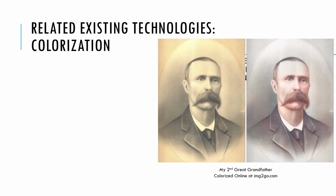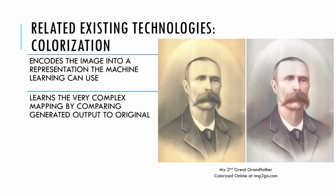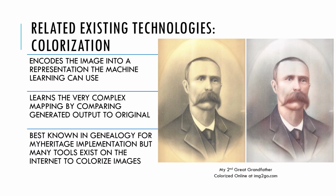The machine learning process for colorization is typical. Encode the input black and white image and then learn a mapping by comparing to an encoded version of the original image. It is a highly complex task, but one now sufficiently solved to satisfy most uses.